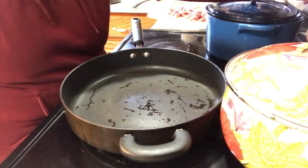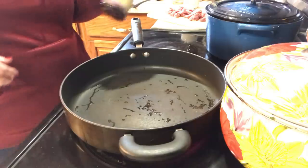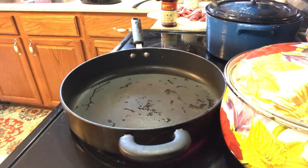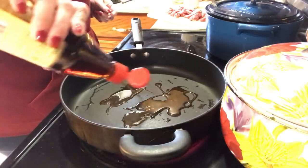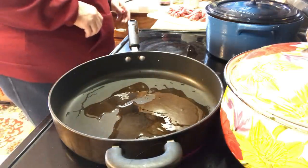Okay, I'm going to heat this up and then I'm gonna add some olive oil, which I actually had on hand too. You could use olive oil, but I like the sesame oil with this. And I'm gonna get out my other ingredients. Starch. I want about 2 tablespoons of sesame oil. I want that to get warm. And I need some cornstarch.